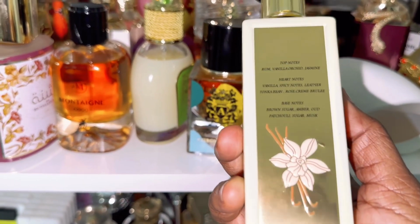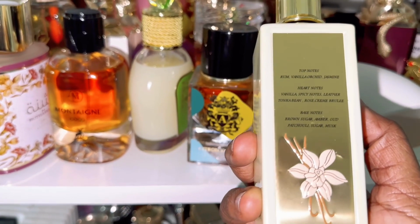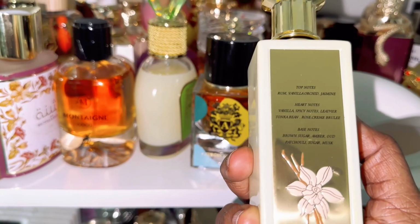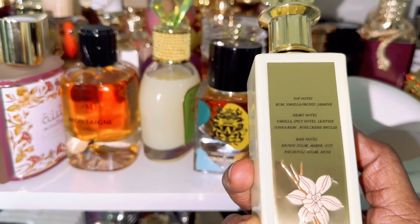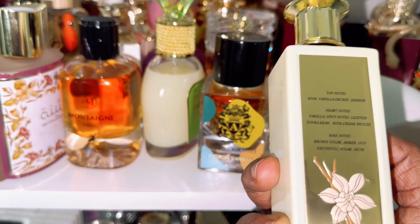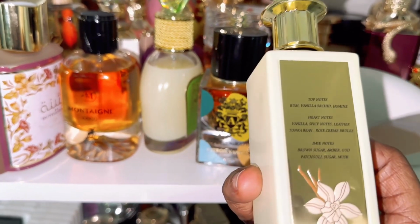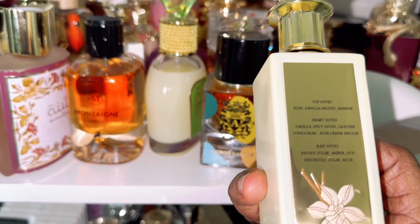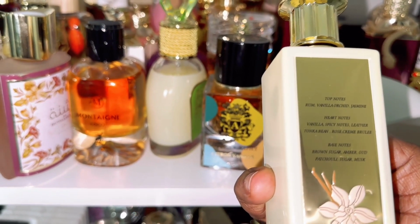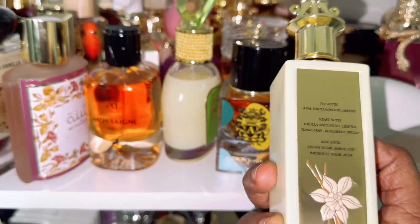This one incorporates the note of rum, vanilla orchid, jasmine, and then the heart is vanilla again, so it's a double dose of vanilla, some spicy notes, leather. It's a heavyweight fragrance, tonka, and then it has some creme brulee, so do expect an underlying yumminess in this. And then there's brown sugar, and I think that is the second dimension of the sugar note. Some amber, some oud, some patchouli, more sugar, and musk.